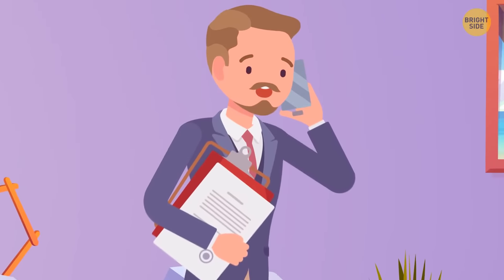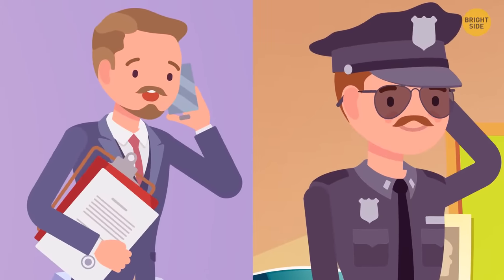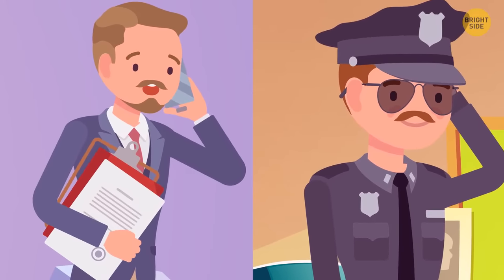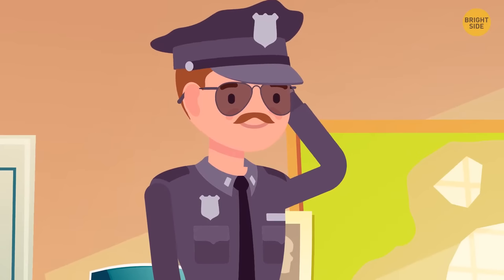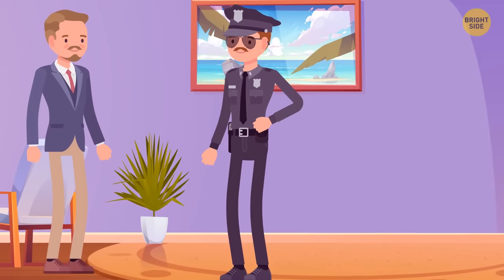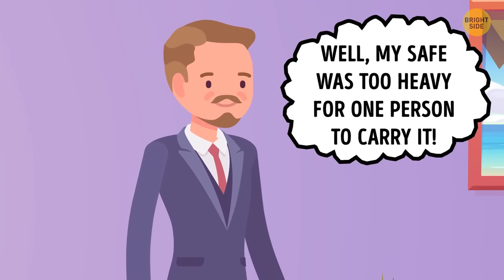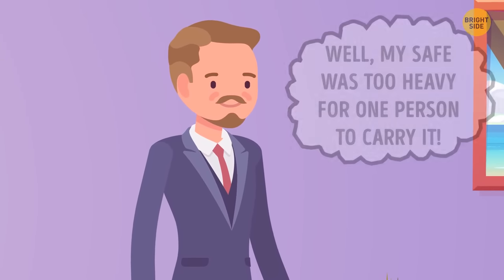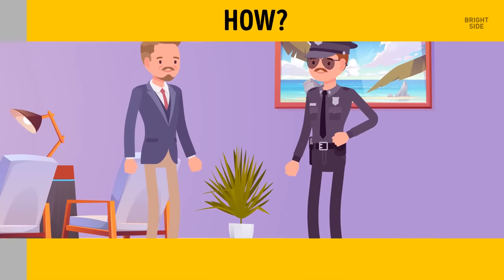Mr. Wilson's company was having lots of financial problems. One day, the man called the police. He said someone had broken into his office. "They stole my safe with all the money I had." The police officers who came to investigate asked the man why he was sure it was they. "Well, my safe was too heavy for one person to carry it." The police instantly realized Mr. Wilson was lying. How?